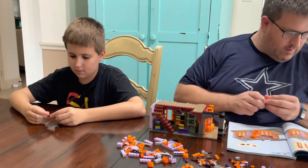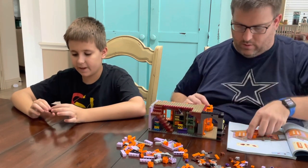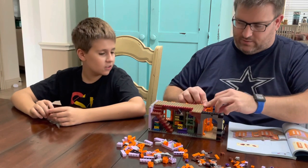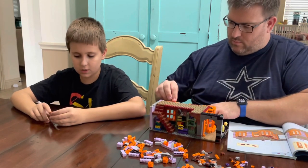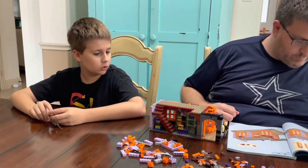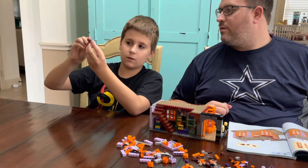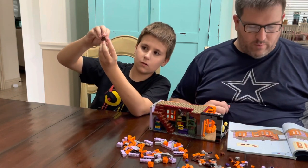I spy with my little eye a face. Face, huh? Yes, but it's not this guy's actual face. Want to know what it is? What? If you turn it this way. Oh, okay.